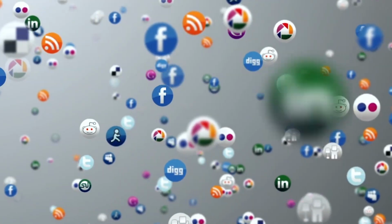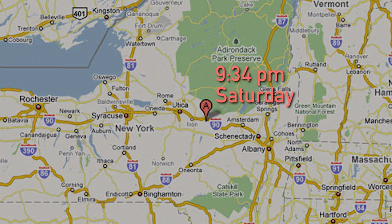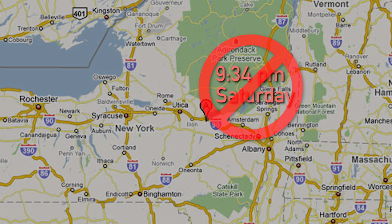But in that same regard, could social media posts also be used as alibis? If you're accused of robbing a bank in Little Falls, New York at 9:34 p.m. on a Saturday, but your Facebook says that you posted a status at 9:35 p.m. from Juneau, Alaska, then are you off scot-free?